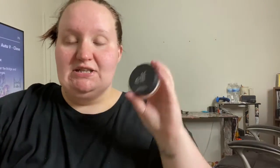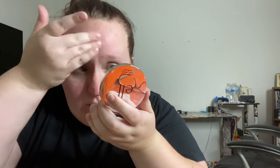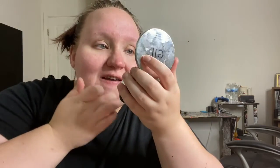All right, so we're gonna take the e.l.f. Putty Primer. I'm going to just take it on my fingers and press it in to where I have larger pores because it's supposed to be pore filling. My skin is prepped. I did my basic skincare routine earlier. I'm also going to put this up here because I do have pores. For some reason, I have pores like some right here, but then they go right above my brow. I have large pores. Is that weird? Does anyone else have that, or is it just me? It's probably just me. And then the tiniest bit on my chin.